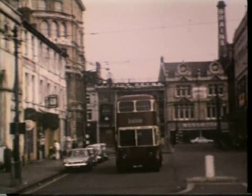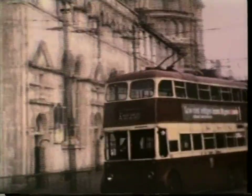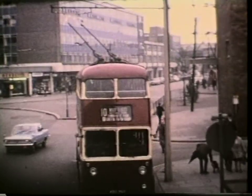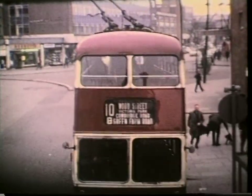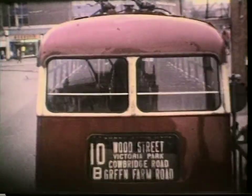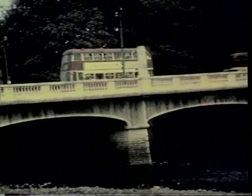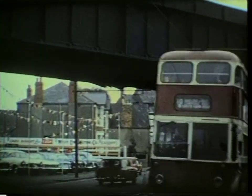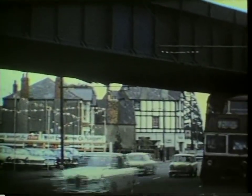Four of the 1948 former dual door BUTs were still active. Havelock Street. Cardiff Bridge. Sometime earlier, a trio of trolleys trundle under the railway bridge on Cowbridge Road. Although the vehicles looked increasingly shabby, they were still kept in sound mechanical order.